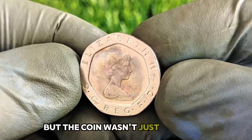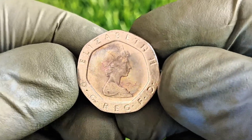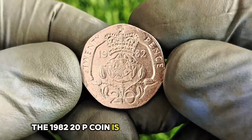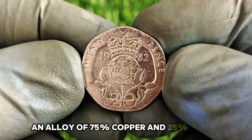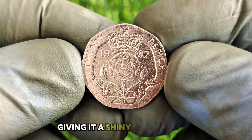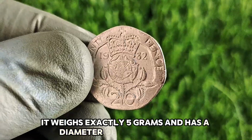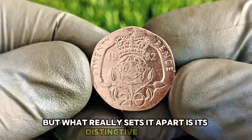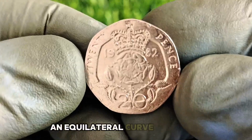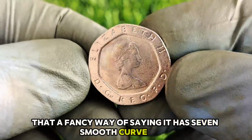But the coin wasn't just practical. It was also visually and structurally unique. The 1982 20p coin is made of cupronickel, an alloy of 75% copper and 25% nickel, giving it a shiny, silvery look. It weighs exactly 5 grams and has a diameter of 21.4 millimeters. But what really sets it apart is its distinctive shape, an equilateral curved heptagon. That's a fancy way of saying it has 7 smooth, curved sides.